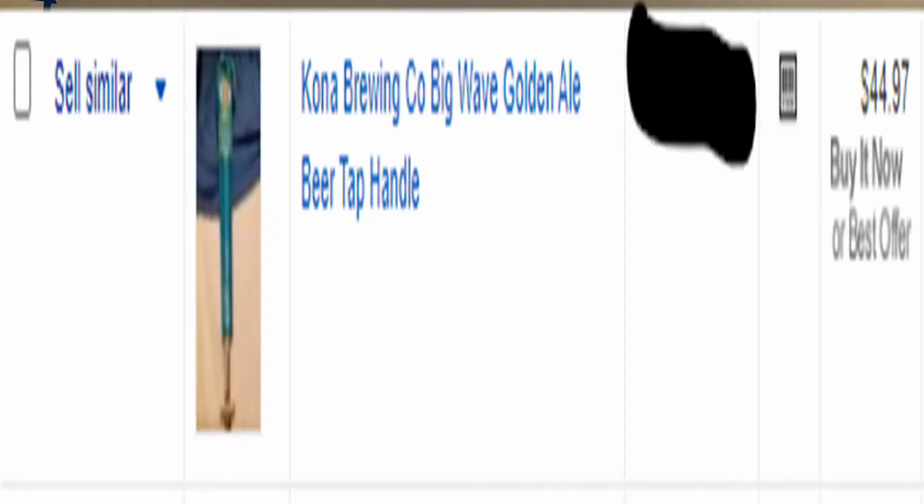And then moving on, I sold a Kona Brewing Company Big Wave Golden Ale beer tap handle, and sold that for, I believe, $39 shipped. I can't remember exactly what it costs to ship, but it's pretty reasonable. Again, it's a beer tap. They are pretty fragile, so you definitely need to utilize the bubble wrap. I picked that up, I believe, for $7 at a yard sale just down the street from my house. Pretty decent. I think I've only had it for 2 weeks and it already moved.